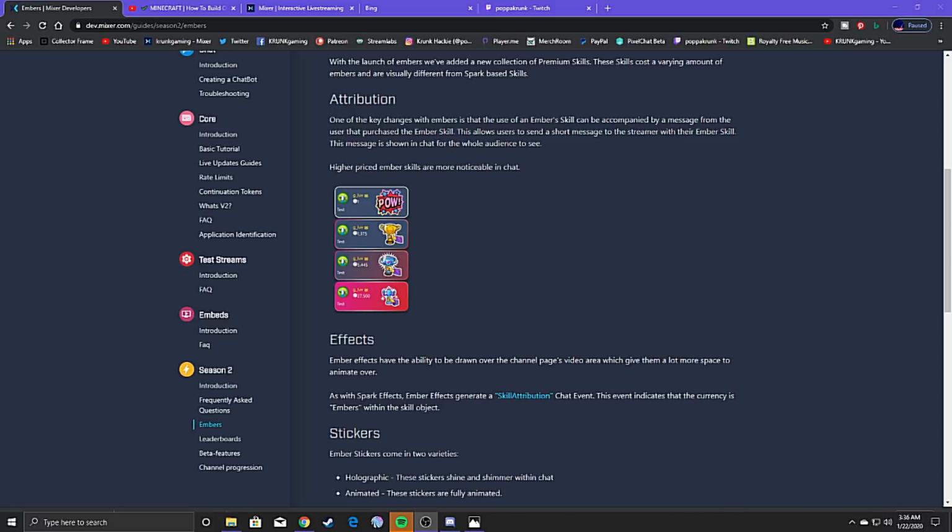Embers come in two different forms: stickers and effects. Both have different denominations, and both also have attribution. Attribution is basically a message from you, the user, that purchased the skill, and this allows you to send a short message to the streamer with your Ember choice. The message is then shown in chat for the whole audience to see.